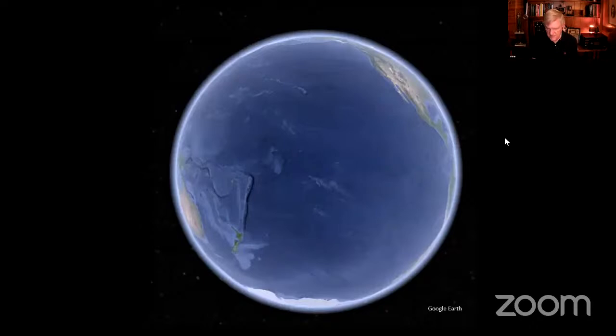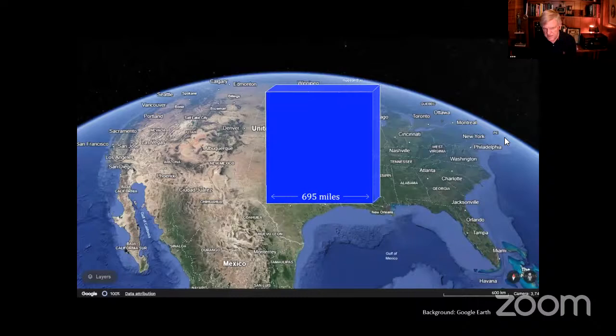Seen from one particular angle, we look very much indeed like a water planet. The entire surface of the Earth features 197 million square miles, 71% of which is covered by water, 29% by land. If we took all the water and put it into a cube, it would be a cube containing 332 million cubic miles of water. That would be a cube 695 miles on a side.